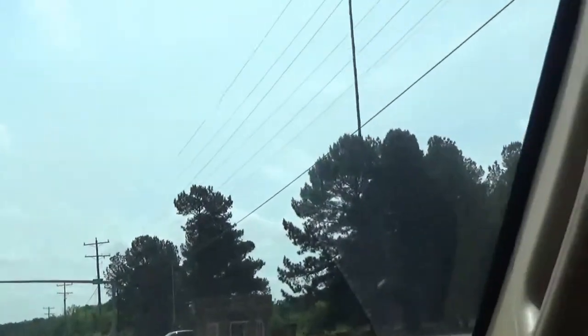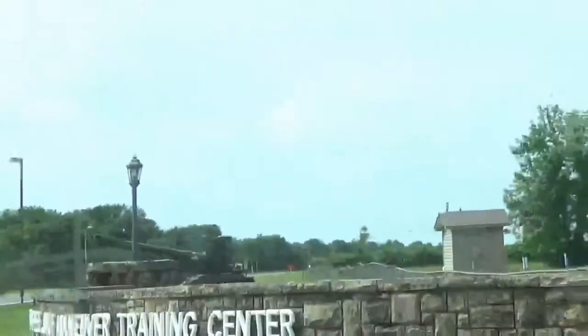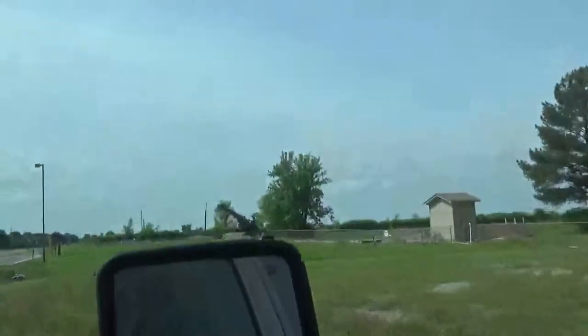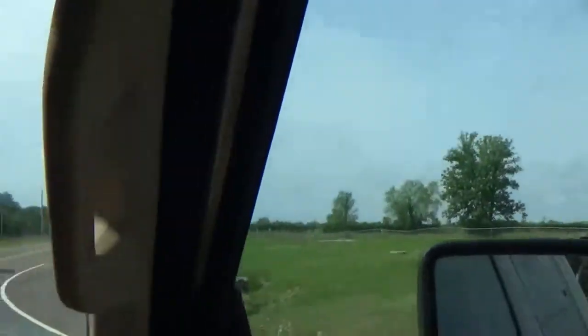Alright, so this is the entrance that Chuck remembers seeing from pictures. And that's one of the guns that Daddy had right there. That's cool.